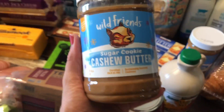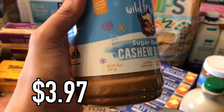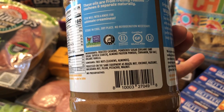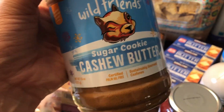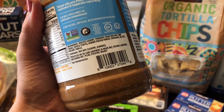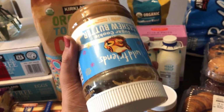Then I got 2 of these sugar cookie cashew butters because they were only $3.97 for this 26-ounce container. I will not use this all the time. It is definitely a special treat. It does contain additional sugar. They have powdered sugar in there, which is why it's called sugar cookie cashew butter and not just cashew butter. But there's no hydrogenated oils. You can see that the oil still separates and all of that. So nothing hydrogenated, no high fructose corn syrup. I like to store them upside down so that it easily distributes the oil in there.